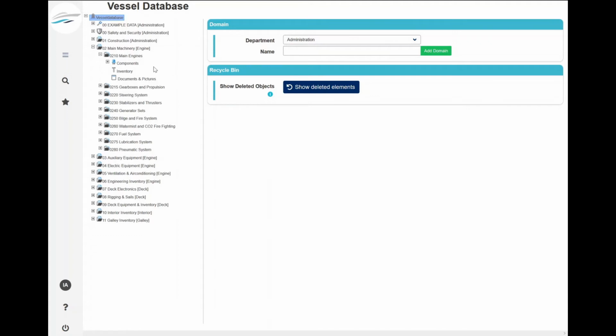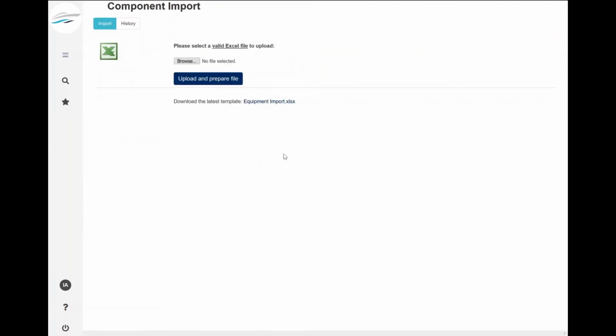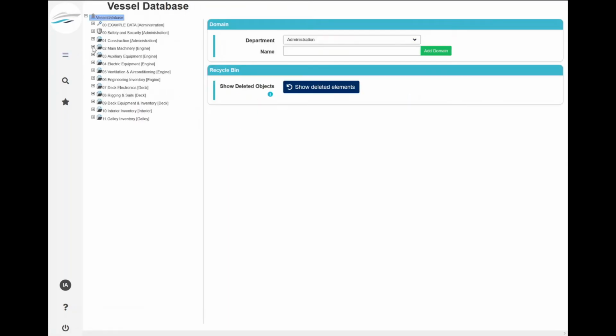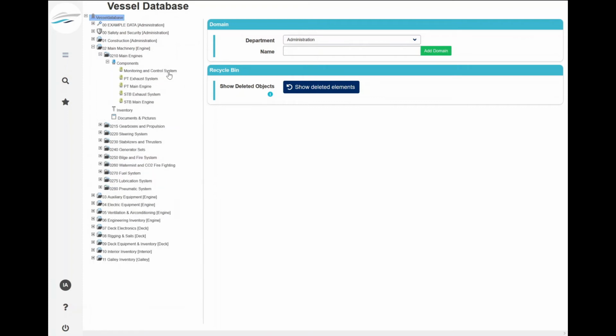The components, and the inventory as well, can be uploaded or imported through our template. Here on the left you see import components, items or tasks. Let's go into import components. Here below you find our template, which should be filled in and uploaded into the system, or otherwise you can create new tasks or import items one by one into the system through the database. Let's go back to the components and then let's jump into the monitoring and control system.